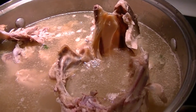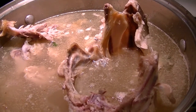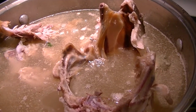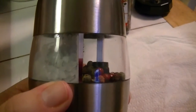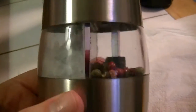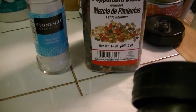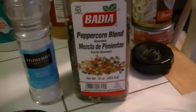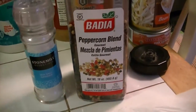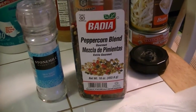I'll see if I need to add more as it simmers, but I definitely need to add some black pepper, cracked black pepper, and then I realized my pepper grinder is empty, so it's time to refill it. So this is the salt and pepper grinder that we use on a daily basis. As you can see, we use a lot more pepper than we do salt. And this, I'm going to use this last Stone Mill Essentials from Aldi of the rock salt. And this is the peppercorn blend. And I get this peppercorn blend in a 16-ounce container at Restaurant Depot.